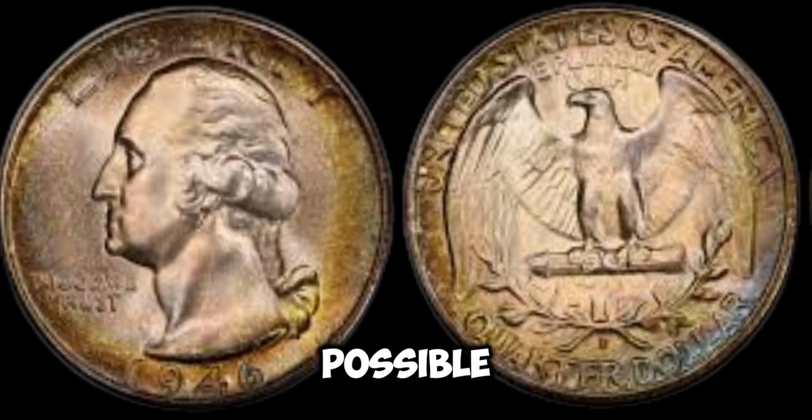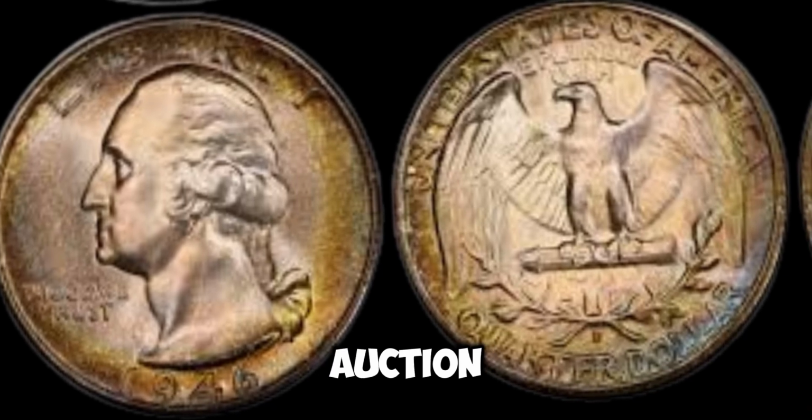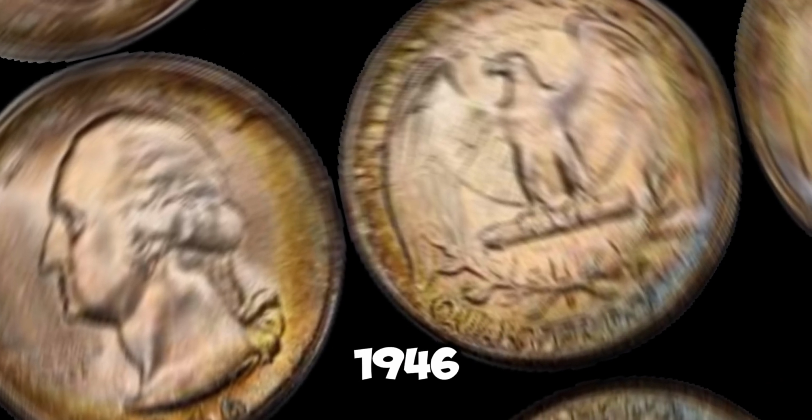While it's certainly possible for a rare and exceptionally well-preserved coin to fetch such a high price at auction, it's important to remember that not every coin will be worth millions. The majority of 1946 Washington quarters will likely have a more modest value, ranging from a few dollars to a few $100 depending on their condition and rarity.